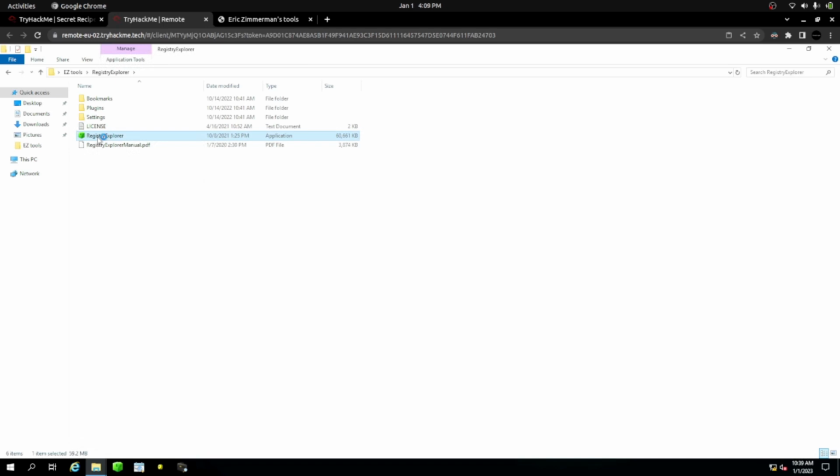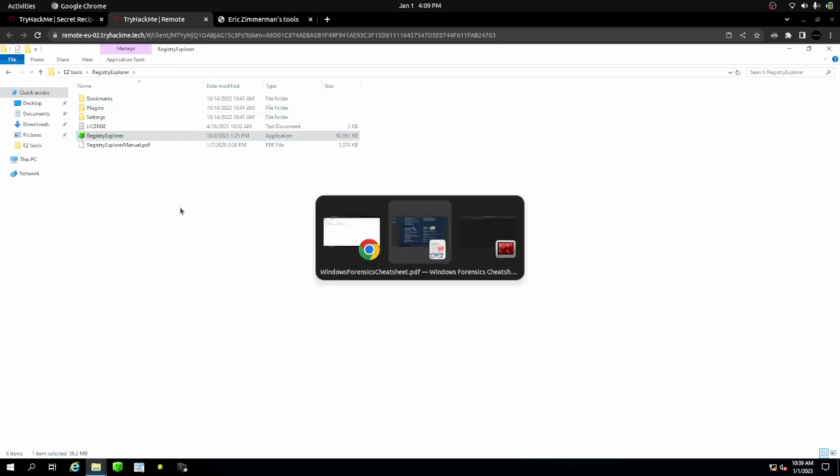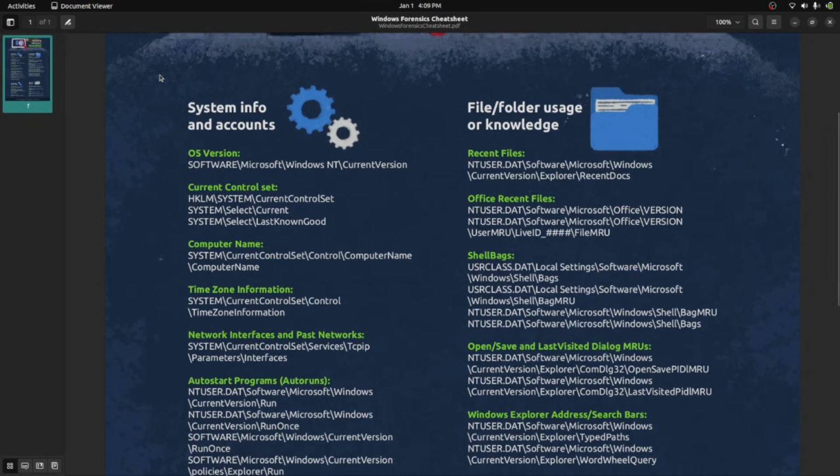It is already a Windows executable, so you can simply double click this application and load it. It will take a while to load, so we have to wait. Let's read the questions first. The first question is, what is the computer name of the machine you found in the registry? For the computer name, we can use this cheat sheet, which shows the specific path that contains the computer name. Once the registry hives are loaded into Registry Explorer, we have to navigate to this specific path to find the computer name.